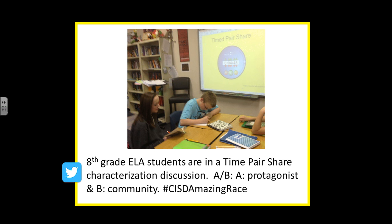And here we have a picture from one of our own Canyon ISD classrooms, and this is a group of students who are doing an activity called Time Pair Share. In Time Pair Share, you would have a student A and a student B working in partners, sharing information back and forth. So student A might have 30 seconds to talk about their topic, and then student B would respond with, Debbie, I really liked what you said when, and I might give her some feedback, and then it would be her turn to share with me, and we would just volley our discussion back and forth between one another.